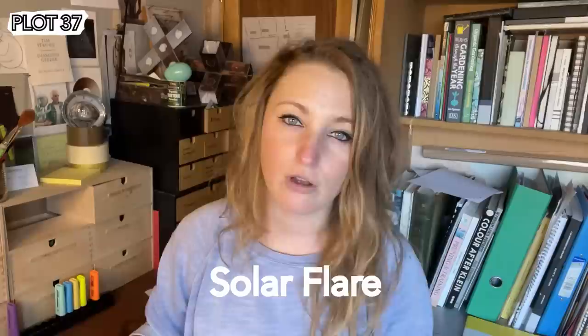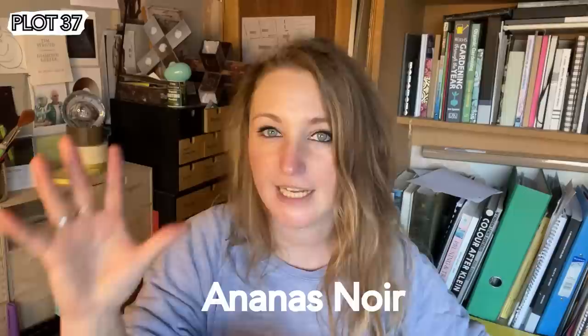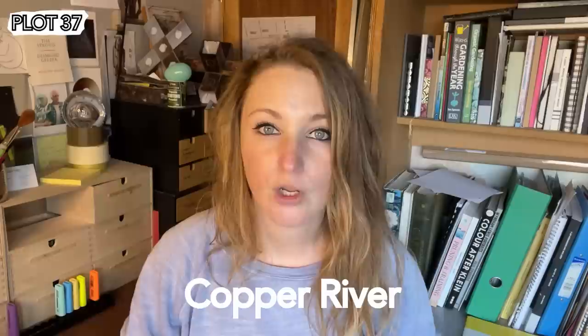Okay. The rest of the big boys in this category are Solar Flare, which is a red tomato. These are all the big boys. A big fat red tomato with yellow streaks. There's Anna's Noire, which is a tomato I've wanted to grow for ages, which is sort of all the colours. It's red, green, yellow, the whole shebang. Looks like a beautiful tomato and I've heard really good things about it. Cherokee Purple, which is a big dark red tomato. Copper River is like an olive green outside, but then when you cut into it, it's bright red inside.